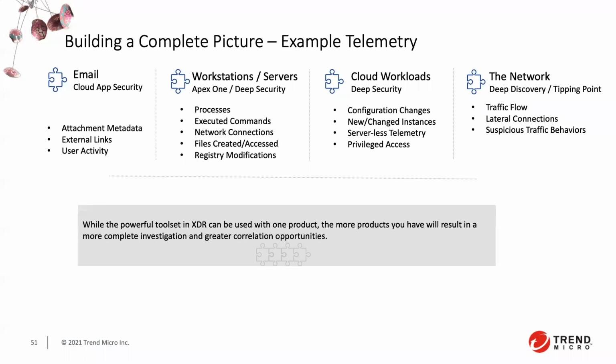To summarize, you can think about XCDR as a puzzle. The more pieces you add, the more visibility you get. Here we are talking about email, and Cloud App Security is a solution for protection for Office 365. So here we are talking about attachment metadata, external links, and user activity. When it comes to the endpoints, we are talking about Apex One, our main solution for the endpoints. And when it comes to the server, we are talking about Deep Security. It's a full-fledged solution for server protection.